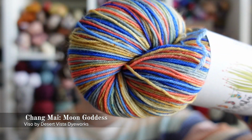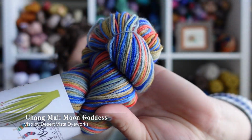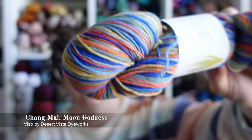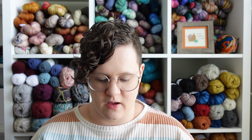This is the one that got me. This is the one that got me on the website and the one that got me to place the order. I love this color so much. It's like a good muted pastel-y. Gorgeous. Absolutely gorgeous.